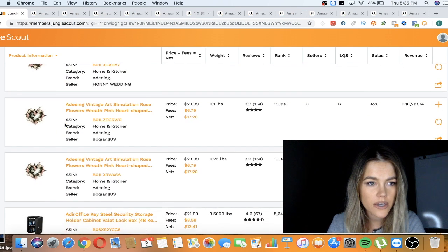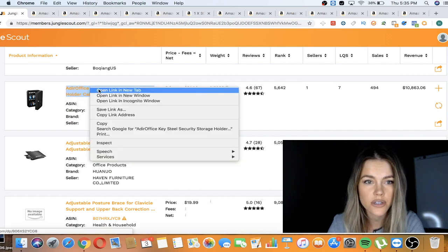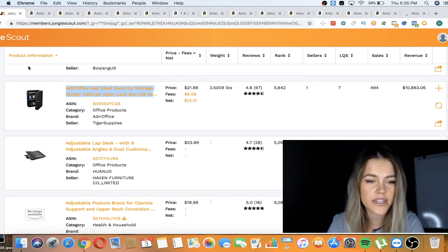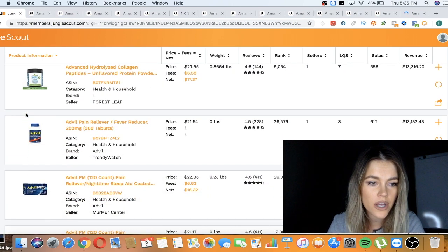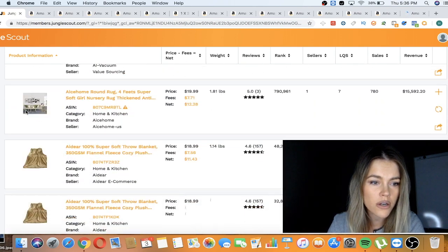Optics, okay. Random wreaths. Key steel security storage cabinet. Let's try this one too. We might not even get through all of these. We might find winning products as we're going through this, and in that case I'll stop, because I don't want to make this video too long.